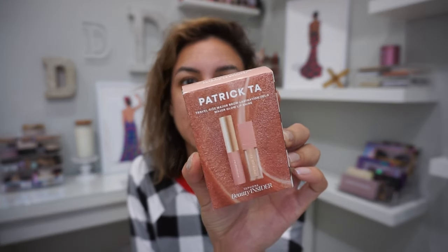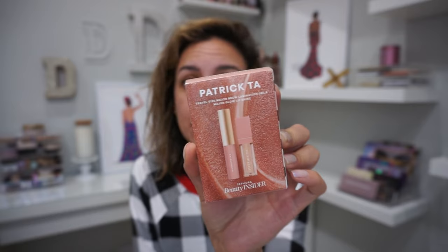All right, this was my birthday reward. The travel size brow lamination gel and major glow lip shine from Patrick Ta. I don't have any Patrick Ta products. Apparently they're really great. Great reviews. This was my birthday reward. I didn't have that many amazing options.